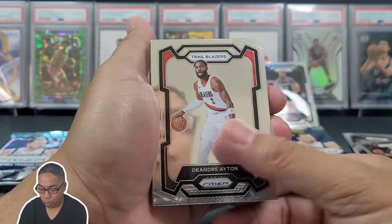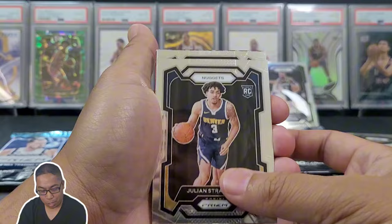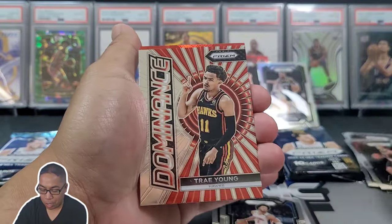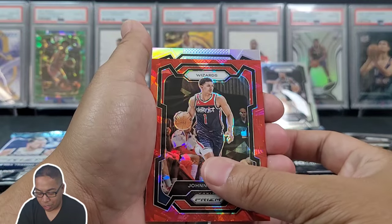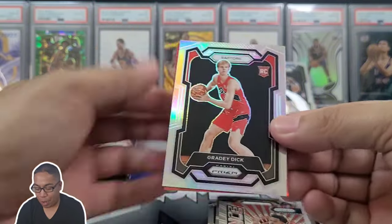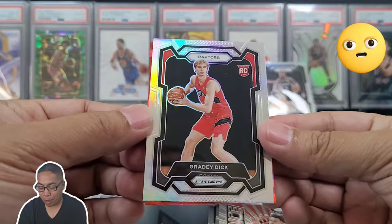All right, DeAndre Ayton once again. Cade Cunningham once again. Julian Strawther once again. Chris Murray. There we go, back-to-back rookies. Some Trae Young. Come on, Wizards. Johnny Davis. Let's go, silver. Raptors. Oh, hey. Grady Dick, silver. There we go. Nice little color right there.